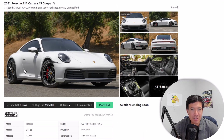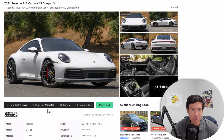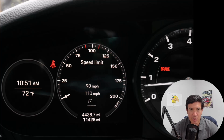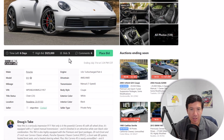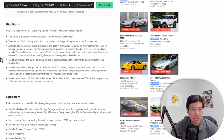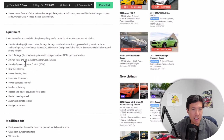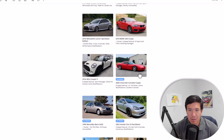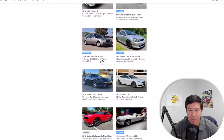Here's what I'm talking about. Here's a 2021 Carrera. It's already at 125. It's definitely going to go for more than that, and this person probably bought it for the same price, and they're going to flip it for what they paid. 2021 7-speed. It's got good options, sport and premium, front axle lift. What else? Boring. Old Corvette. Boring.